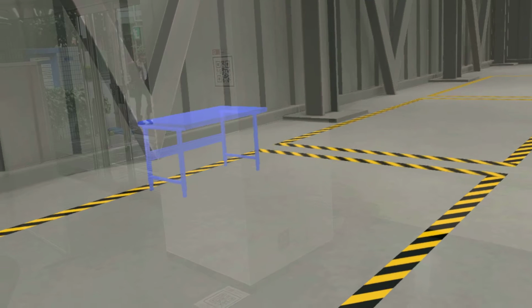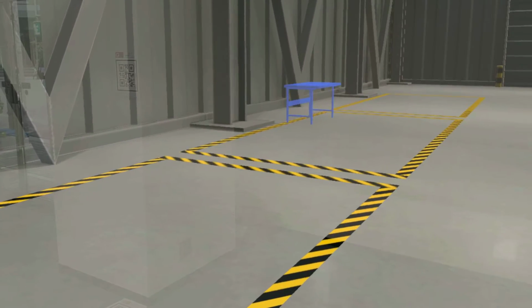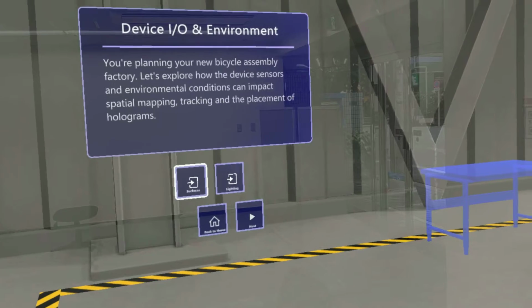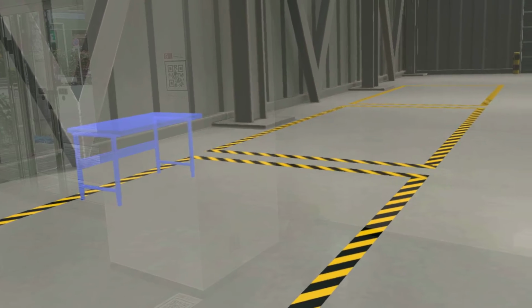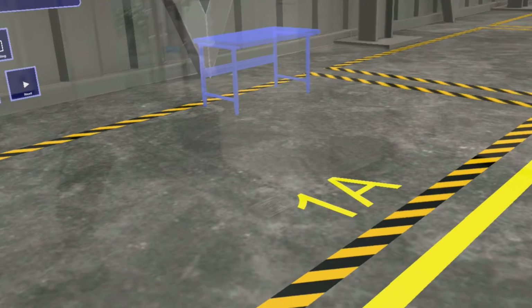Now look at the next workstation area, identical to this one. Notice how the device can't decide which of the identical workstations should show the holographic workbench. We can fix that by adding more variation to the floor. Let's fast forward to your finished design.